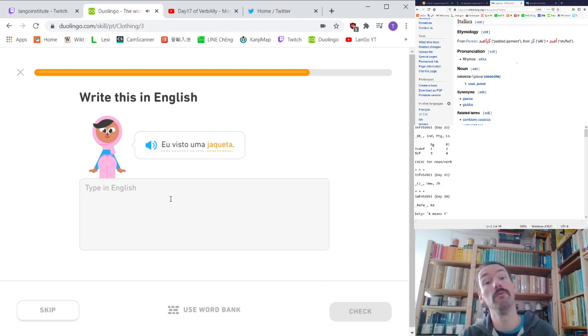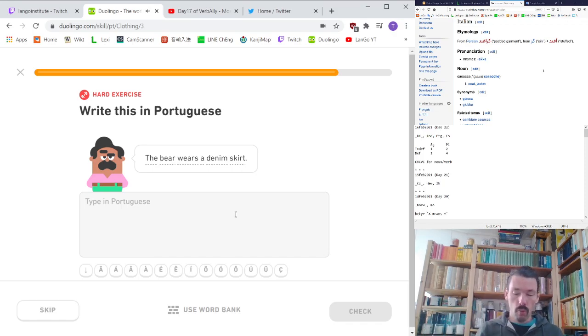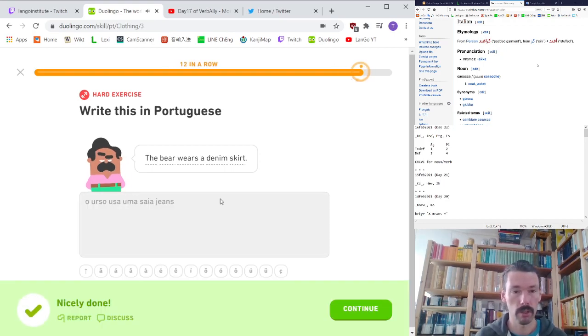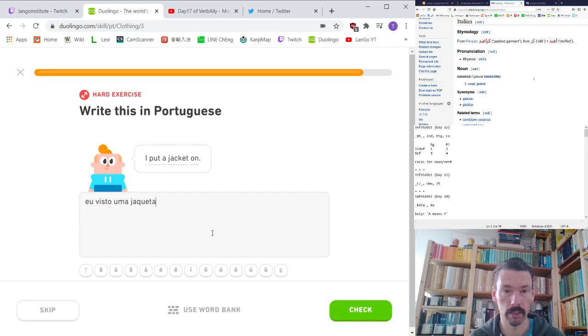Eu visto uma jaqueta. Visto. Uma jaqueta. I wear a jacket. The bear. Urso. Usa. Uma saia. Saia with an I. Jeans. Okay, that makes sense. Uma saia jeans. Eu visto uma jaqueta. Let me just check the spelling. Jaqueta.